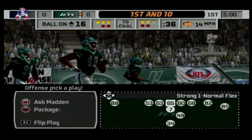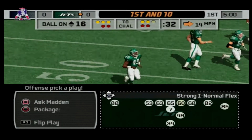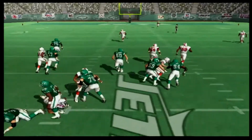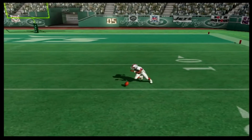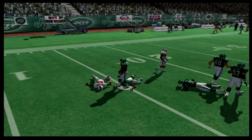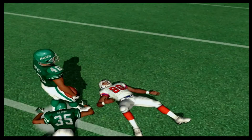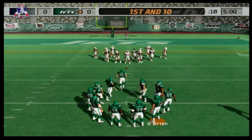I'll tell you, when you're returning a punt, your number one priority is to hold on to the ball. And your defense just made a good stand. Following the fumble, they take over with great field position.